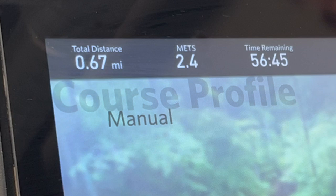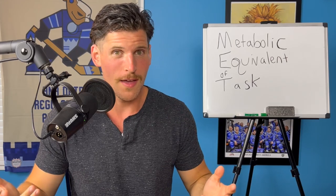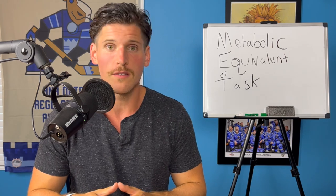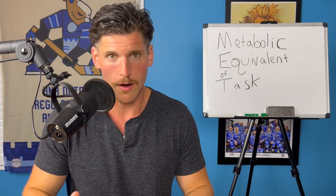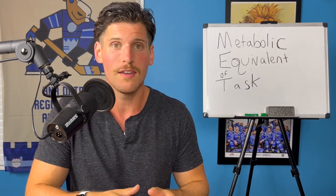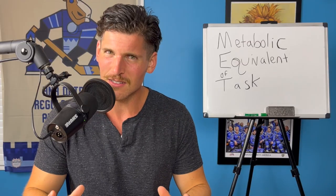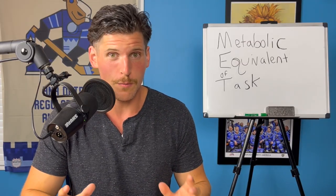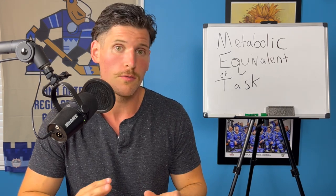Making this super easy to understand, if you burn 2,000 calories a day at rest, no activity whatsoever, this means that if you were to perform a task with a ratio of 2 for a full 24 hours, at the end of that 24-hour period, you would then have burned 4,000 calories. If that activity had a MET of 3, then you'd be burning 6,000 calories. Does that make sense? Using this, we can really understand and break down the level of effort that we're using across the spectrum, regardless of what cardio we're doing.